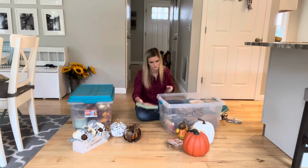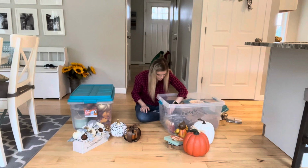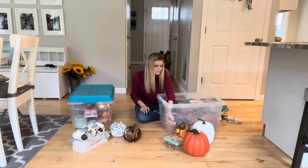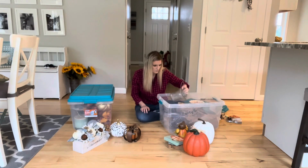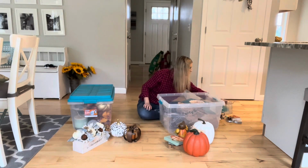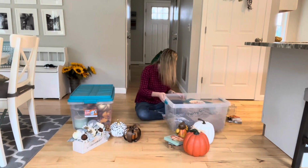I mainly just have a whole bunch of pumpkins. I've got some signs that I've had for quite a while. I do need to update my decor, but I think for this year I'll just use what I have since I do have a 1-year-old and I'm sure he's going to be touching everything. This will probably be the safest route to go.